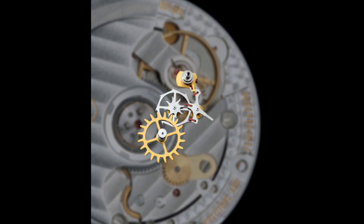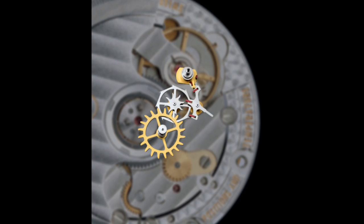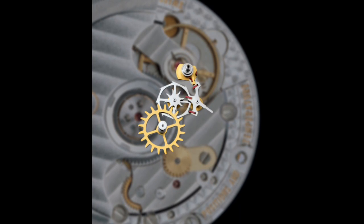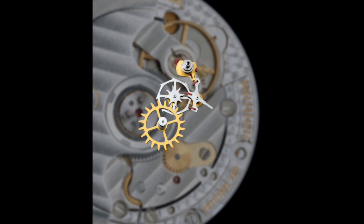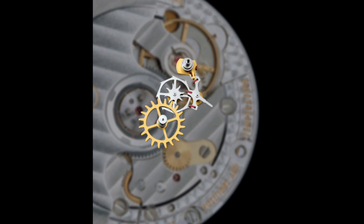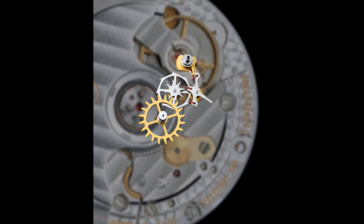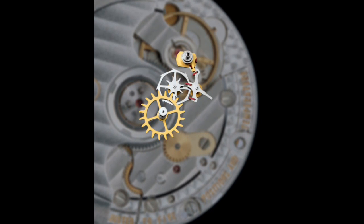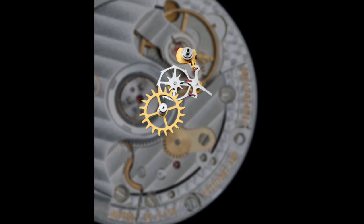Well, the co-axial movements are quite a recent innovation, actually, but it's simply the escapement that's different, which means there's extremely minimal friction on the escapement, which means you can have extremely long service lives for the watches. And because of this very minimal friction, and no change in this friction over the lifetime of the watch, they can be regulated to such a fantastic level that I think that's the key advantage to them.